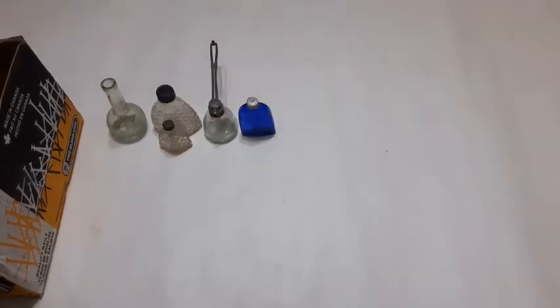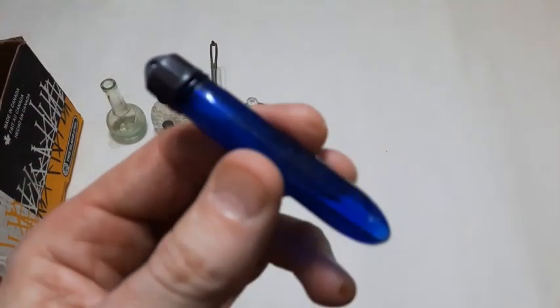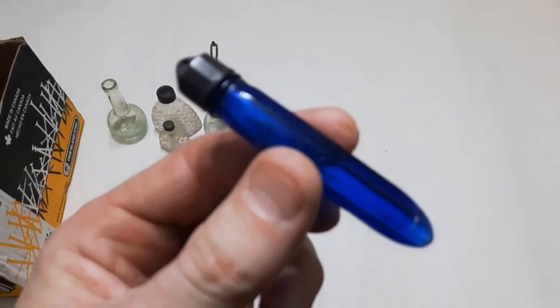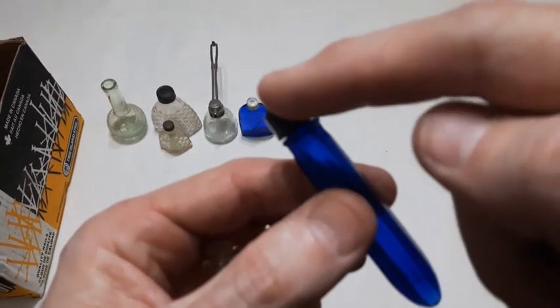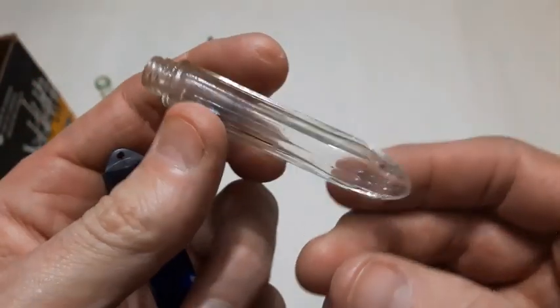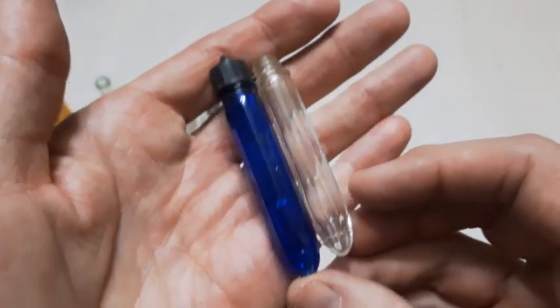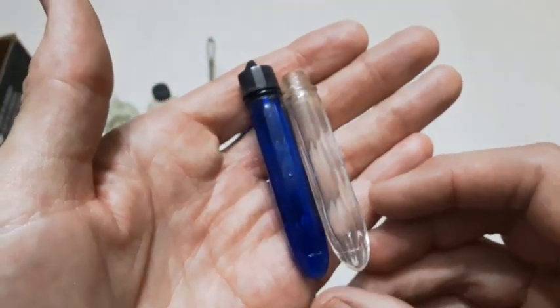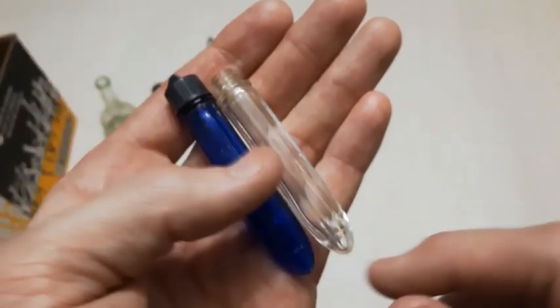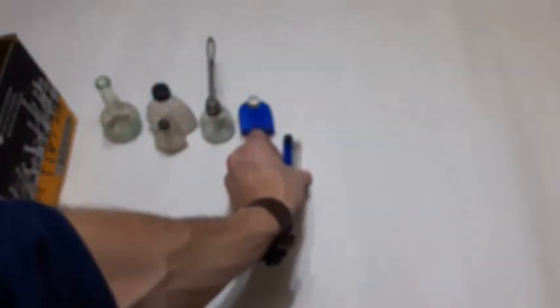Next up, I'm going to haul these out right here, which are also Evening in Paris. Well, this blue one is for sure, and it would have had a tassel attached to the lid up here. But then I also got a clear one. I'm not sure if that's Evening in Paris as well or not, but kind of interesting. These blue vials, they turn up quite frequently as well.